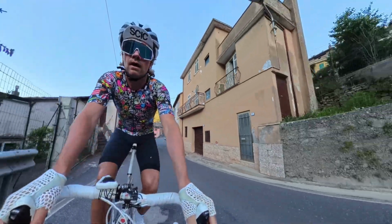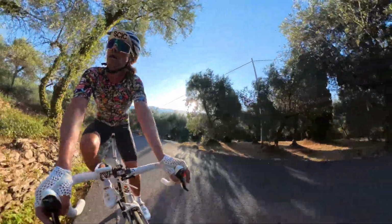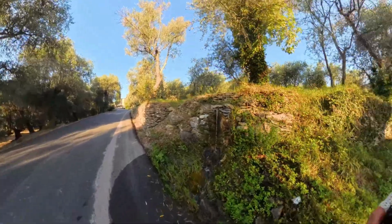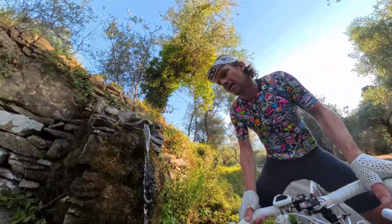Up we go, past more olive groves. A bit further up there's a solid pit stop with a refreshing spray of mountain water. This water flows down through pipes to irrigate the fields. Check out the old stone terraces, built ages ago to make the hillsides farmable.